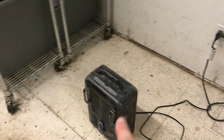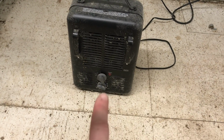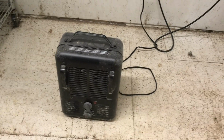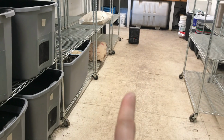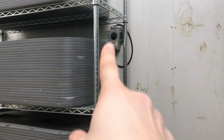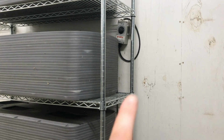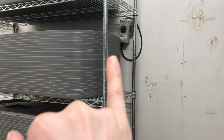So that way, I'm pretty sure I got this heater for $10 at Walmart. The thermostat would be crap, but it heats quite well. So you hook it up to the thermostat and you have the problem solved. I have one there, I have one there, and I have one there. I'm pretty sure we could probably get away with one more. That one right there is actually wired for an air conditioner, so it does kind of the reverse. If the temperature goes above a certain point, it kicks on.